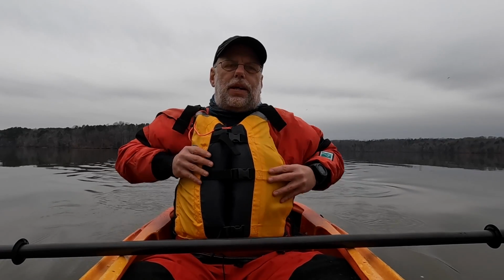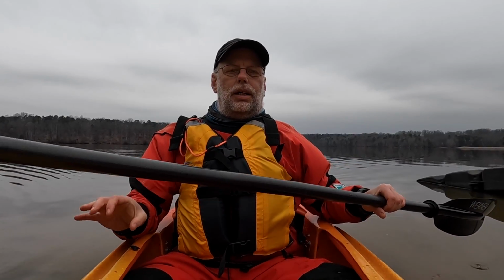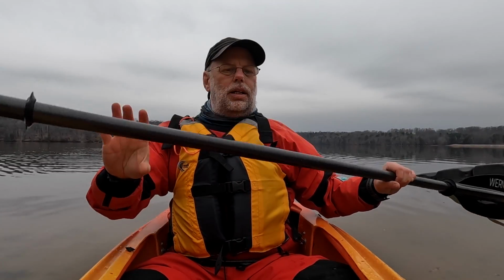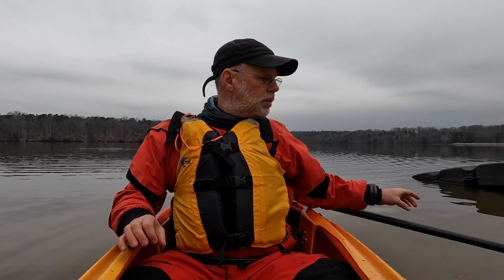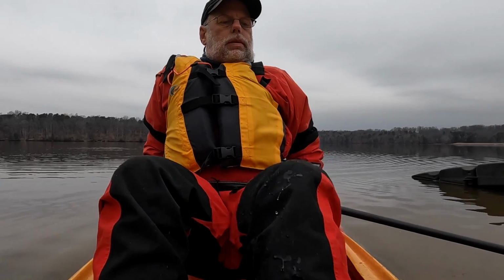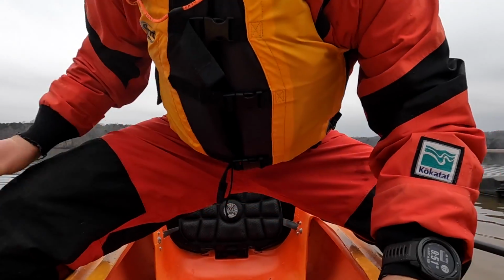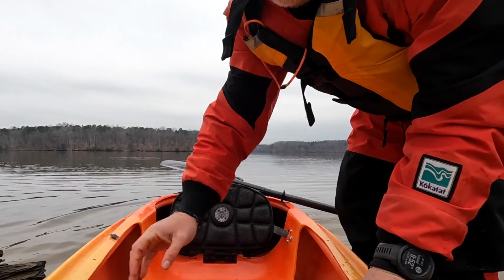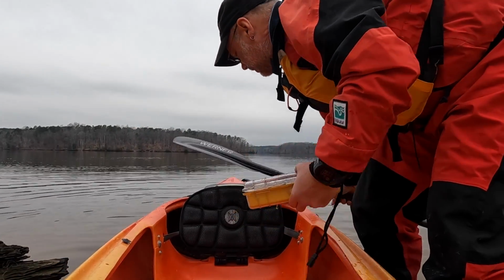Can't say much for this PFD. It kind of doesn't want to sit straight. This is the way they teach you how to do it in books. I'm not going to do it. See? Everything I do in my touring kayak I can do in this.